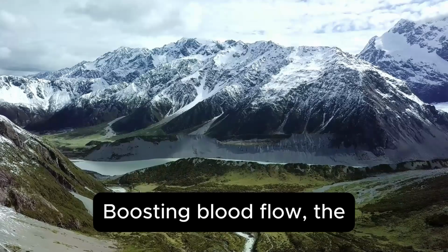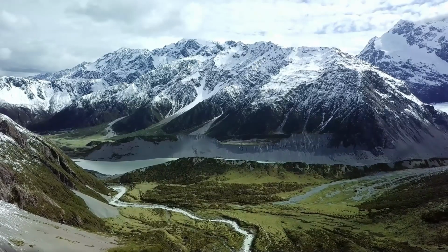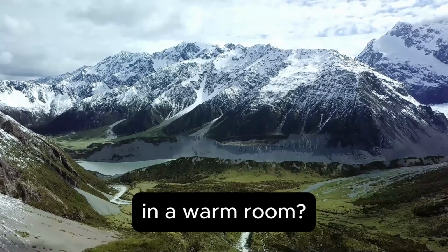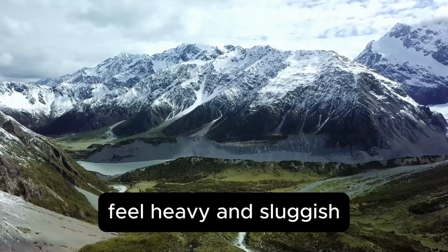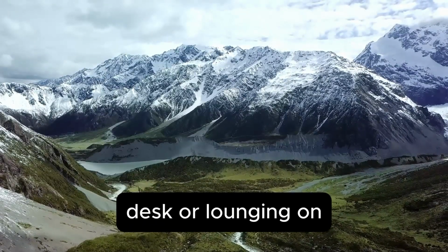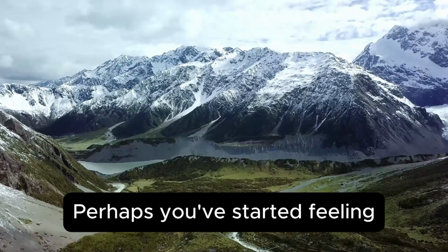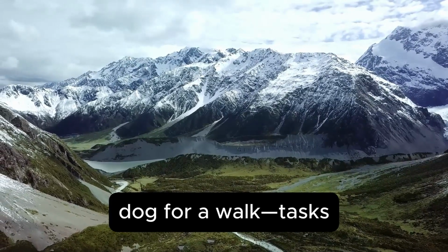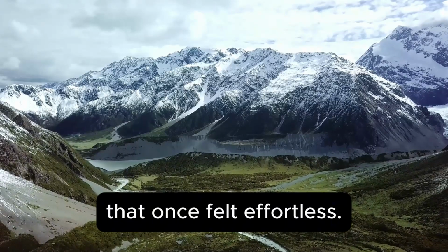Boosting blood flow, the key to a stronger heart. Have you ever noticed that your hands and feet stay cold even in a warm room? Or maybe your legs feel heavy and sluggish after sitting at your desk or lounging on the couch for too long. Perhaps you've started feeling short of breath after climbing a flight of stairs or taking the dog for a walk, tasks that once felt effortless.